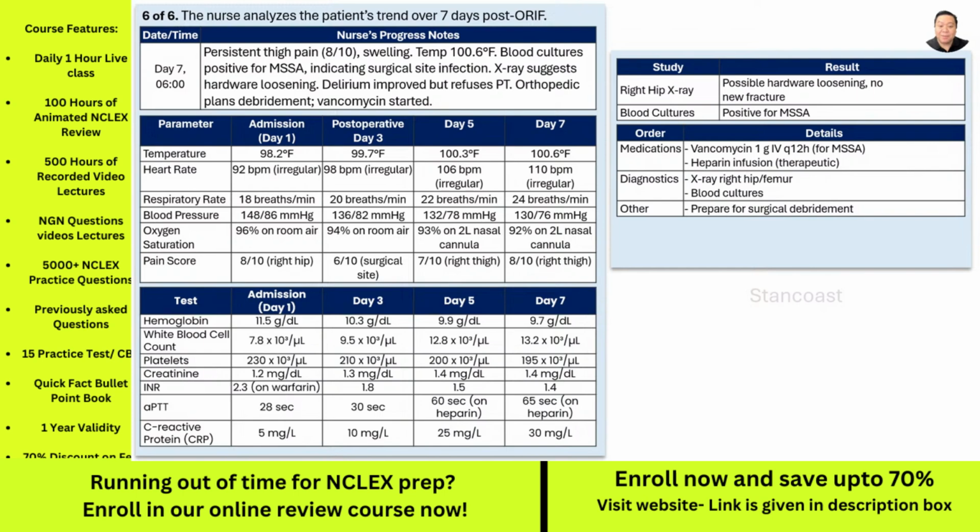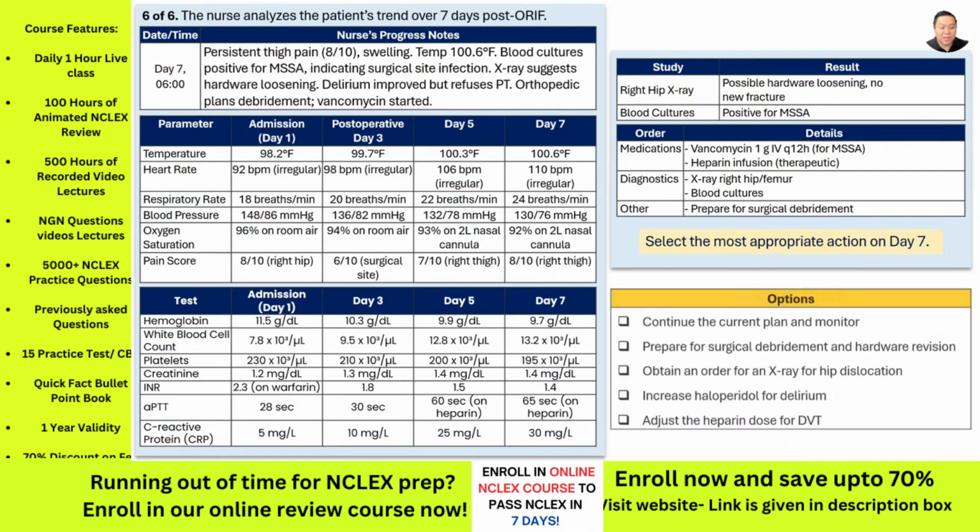Now, for this test item, I want you to review the day 7 progress notes and the diagnostics to track those new findings that shift priorities. And I want you to consider how trends in the symptoms and laboratory inform action urgency. And the action should address the most pressing issue in the patient's trajectory. So here is our task. Select the most appropriate action on day 7. And these are the options.